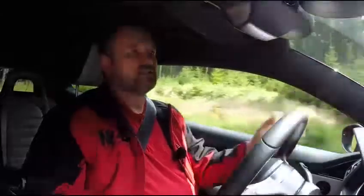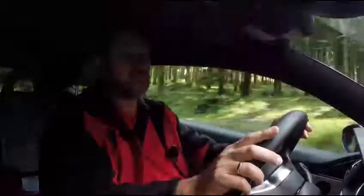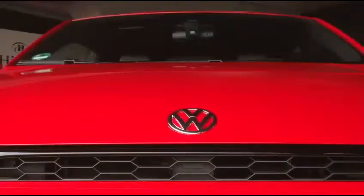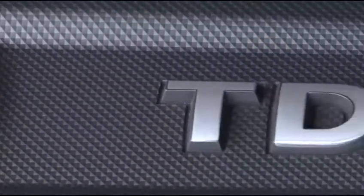The interior of the Scirocco has changed as well. We got new colors and we got a new dashboard, it's the one from the GTI, and we got a new steering wheel, the one from GTI as well, and we got some new instruments up here. We can see the oil temperature, we can see the pressure of the turbo, and we also have a lap timer.